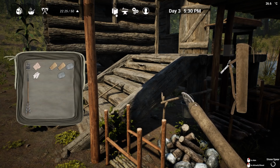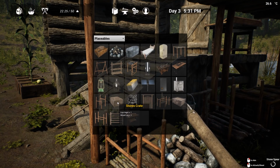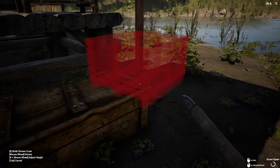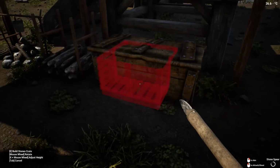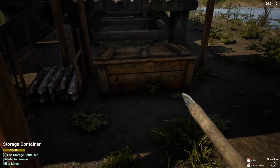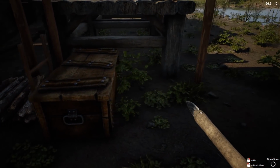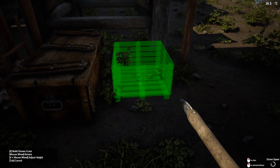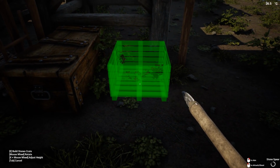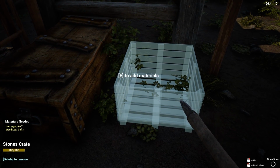Alright, let's check out the stone container, which is a placeable, meaning it can be moved around. That's nice. The stone's crate. And we do need an iron ingot for this, so we're going to have to go get that. And I'm going to just plop that down. Where can we put that? I want to move this over a little bit. Turn it this way. And then we'll put our stone bin here. Stone's crate. Right in the plants, which looks weird. Yeah, they kind of clip through, but whatevs.